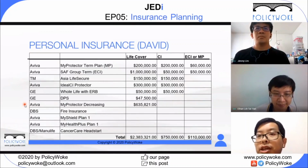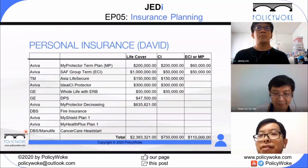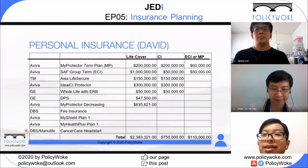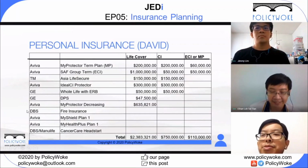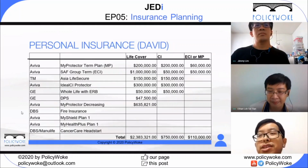The fire insurance is also for the mortgage, and the Aviva, my Shield, and my Health Plus, these are for the whole HNS plans. And the last one is the Cancer Care Head Start. I bought this purely for the DBS multiplier category. I plan to cancel it after 7 months when my home loan is back, so I get the extra category back. So in total, my life coverage is about 2.4 million. My critical illness is about 750K. My early critical illness will be about 100K.